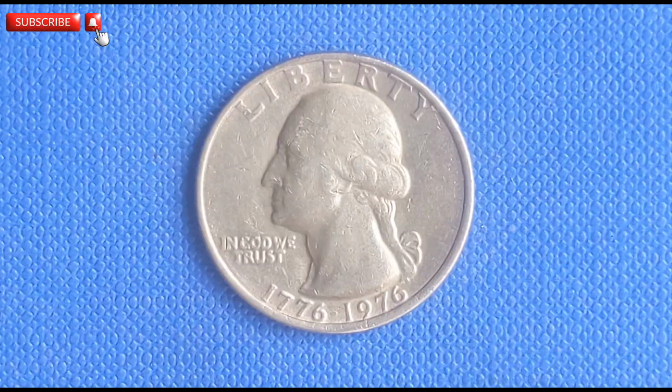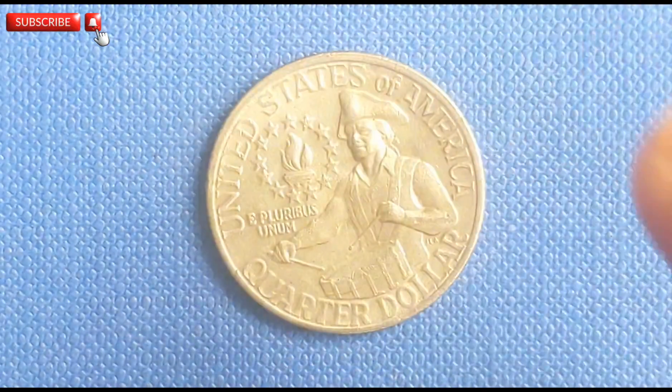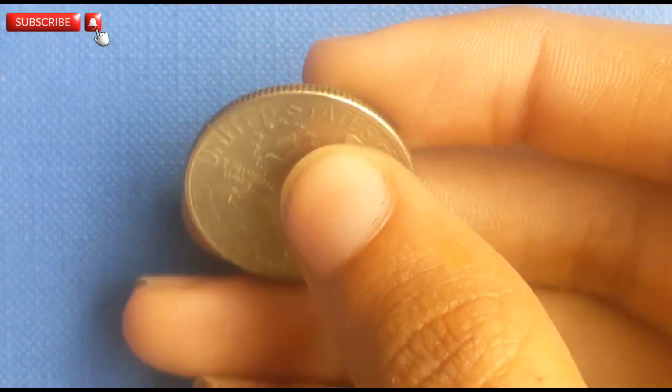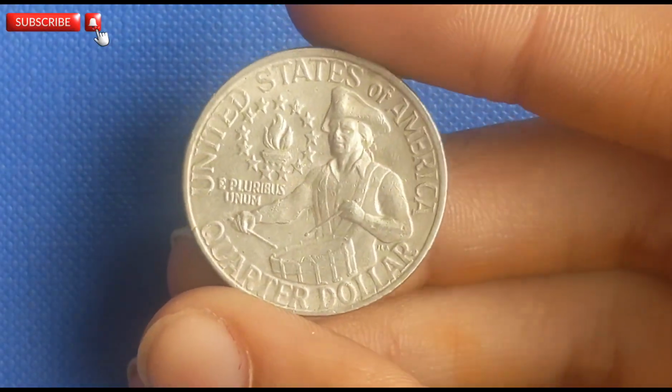Top 1. The story of the 1776 to 1976 bicentennial quarter is more than just about a coin. It is about a nation's history, a celebration of independence, and a piece of artistry that has fascinated collectors for decades. This quarter, featuring the special dual date 1776 to 1976 and a unique design, is a treasured relic of the United States' 200th anniversary.